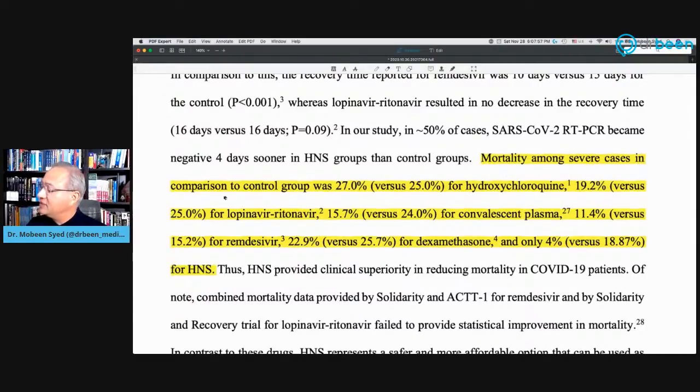Mortality among severe cases. I have gone way ahead at the end of the study, and I'm talking about mortality. But I want to put that case in front of you first before we talk about everything else. Mortality among severe cases in comparison to control group. Now check this out. 27% versus 25% for hydroxychloroquine. So they were giving some patients hydroxychloroquine, I believe with zinc, and the difference they saw was 27 versus 25%. So I think they didn't see a lot of difference. And again, this is severe cases.